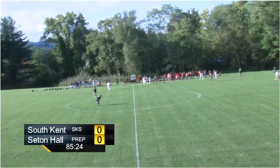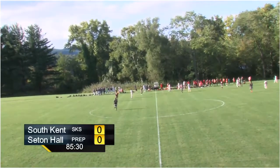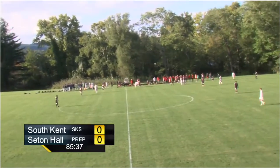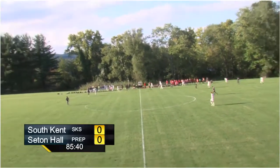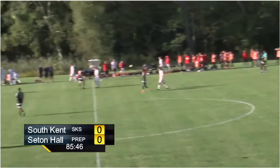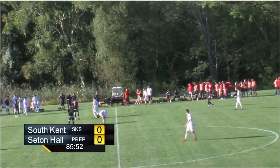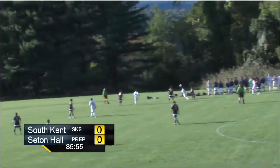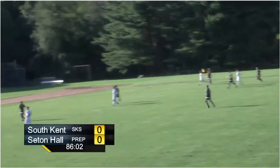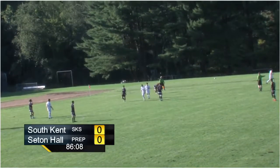Couple of subs coming on for Prep, trying to get some fresh legs for the last five. And ball out of play. Seton Hall throw. And now ball touched ahead. Seton Hall a chance. Good work by Dahl to knock it out. Now a draw here is not a bad result against a Fab 50 team, but you'd like a win.